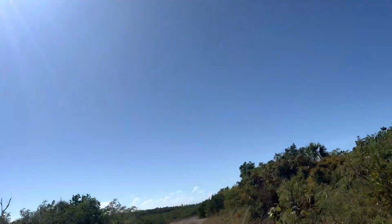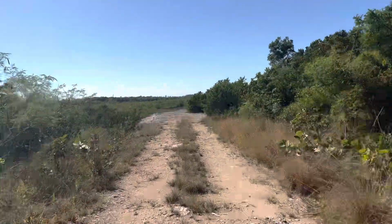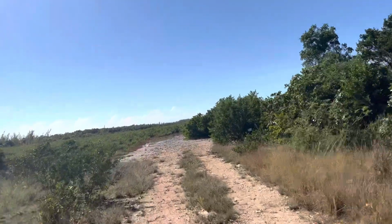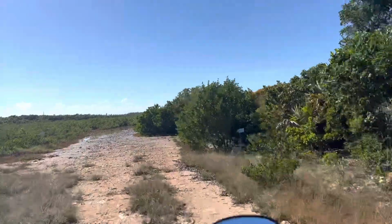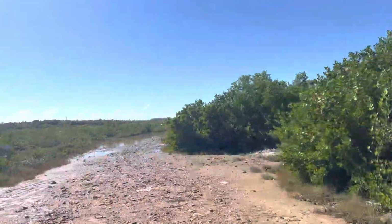Here we are at Koi Point, and it looks very derelict. You've got to be careful of snakes and lizards and other animals that live here. There's a butterfly, lovely. And yeah, it ain't what we expected, to be honest.